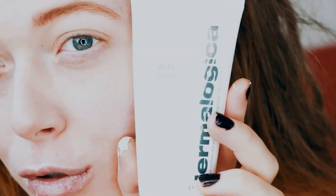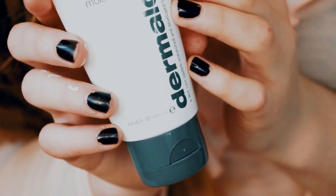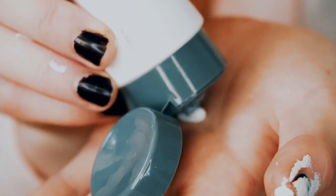I got this one, a moisturizing face cream from Dermalogica. It's kind of expensive, so it was really nice that my mom gave it to me for Christmas. After just using it for 1 or 2 days, I could feel that it was really helping me.